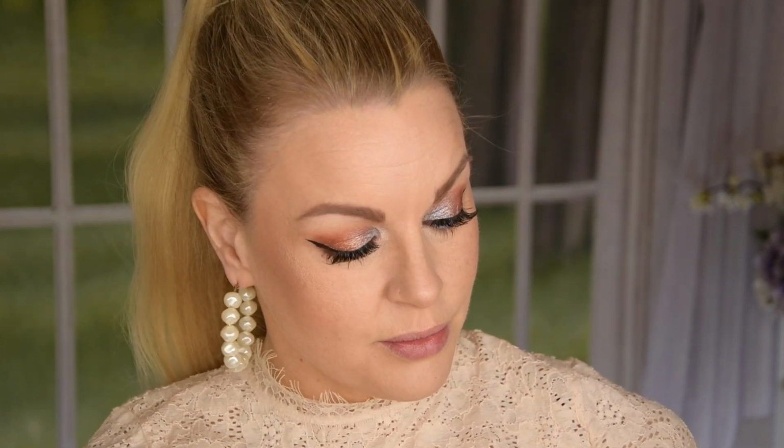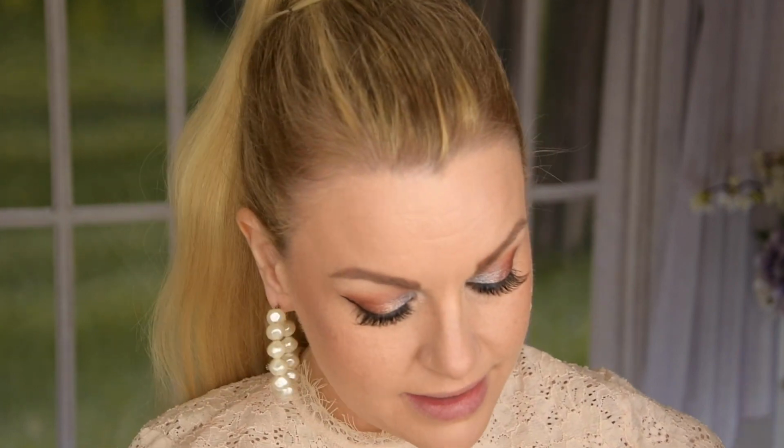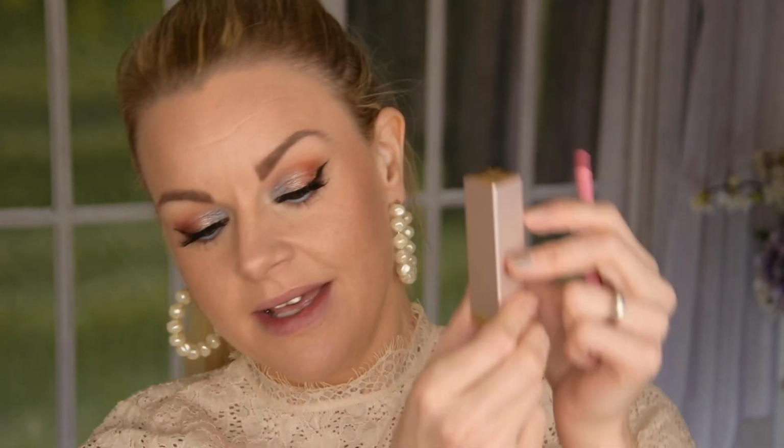Now we're gonna do the lips. So I think I'm gonna go with pink. I love pink. So I'm gonna line my lips with this one. This is also from Colourpop, from the Barbie collection, and this was in the kit Dream House. So a pink one, and then I'm gonna put this from She Glam. I love this beautiful lipstick. This is in the shade Nude. It's in this pink and gold packaging, so it has a little bit of shine to it, so it's not a matte lipstick.